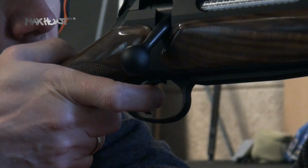That's a very nice feature, especially for people who are as tall as I am, who normally have the problem that the distance between your shaft and your trigger is too short. So now you can adjust your trigger forward to get the right placement of your trigger. I think that's a very nice feature actually.